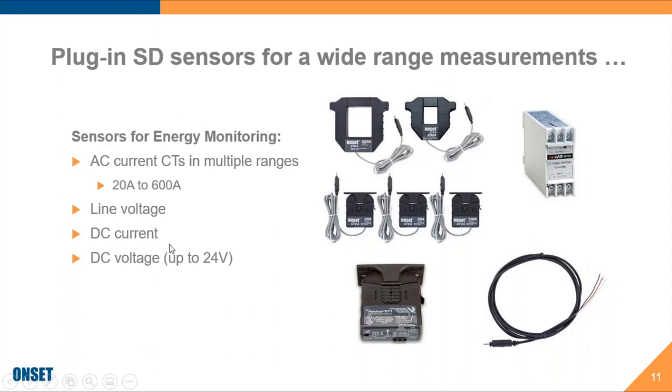We also have a DC current sensor. That's this one down here. And we also have basically DC voltage input cables that can be used for monitoring voltages up to 24 volts.